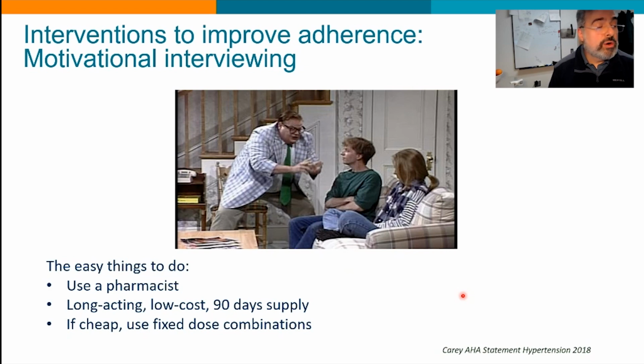So I don't know what you guys do, but what we do here now is we definitely have a great pharmacy program. They call them and go through the meds. They can be enrolled in a telehealth program that checks on them often. We try to use 90-day supplies. That has definitely increased adherence. They don't have to go to the pharmacy every month.